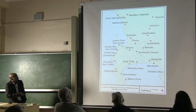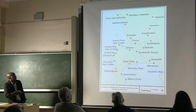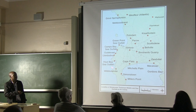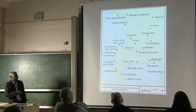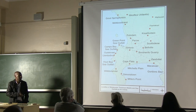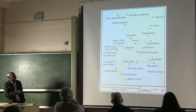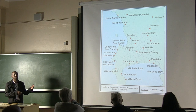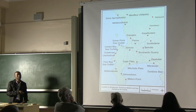So we also have the sea outfalls. That's where we use biological reaction to treat the wastewater and just discharge directly into the sea. We discharge in Hout Bay, at Camps Bay, and also Green Point. And the others we treat and discharge in the nearby rivers, most of which are also flowing to the sea.